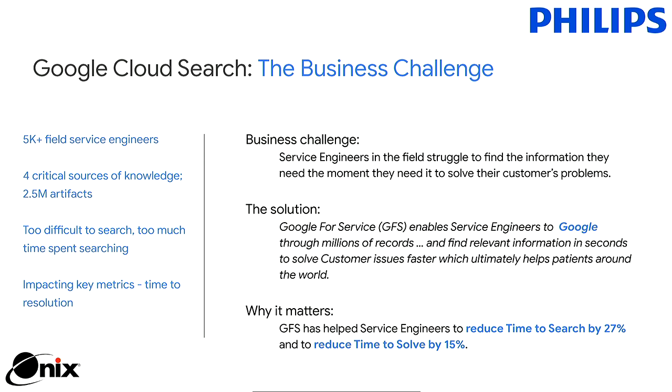Their challenge was they were spending evenings and weekends trying to find the information they needed so that they could service the equipment the day before they were going in to actually work with the customer, work with the equipment. It was just taking too long. They couldn't find what they needed. Sometimes they found it, sometimes they didn't. All that adds up to equipment downtime, extended downtime, and just in general, the inability to get the machines back up and running. And that was impacting some really critical metrics for the customer. You think customer satisfaction, first-time resolution, the time it takes to solve a problem, et cetera, et cetera.